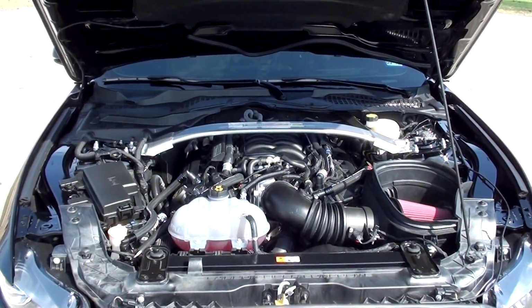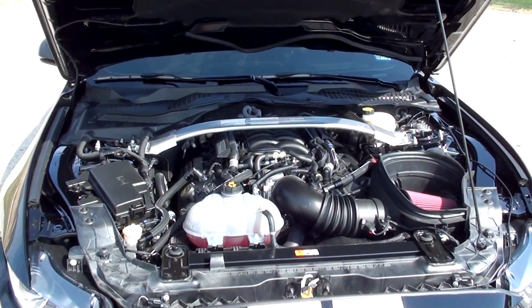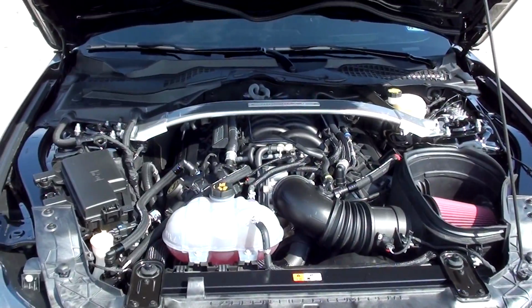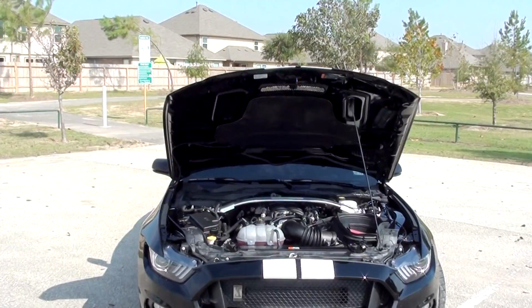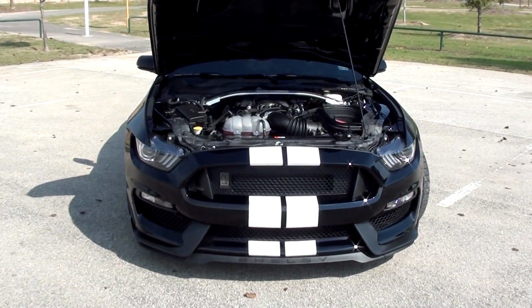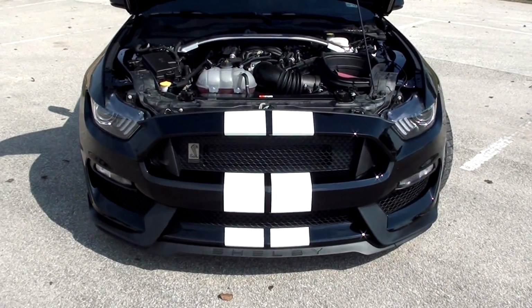Under the hood is that mighty 5.2-liter V8, as I mentioned earlier, 526 horsepower, 429 pound-feet of torque. You also get the front strut tower brace, an oil cooler, transmission cooler, and rear diff cooler on the 2017 models. I have to say, that is easily one of the best looking cars for under $60,000. That front end looks completely menacing. When you see that in your rear view, you know to move over.